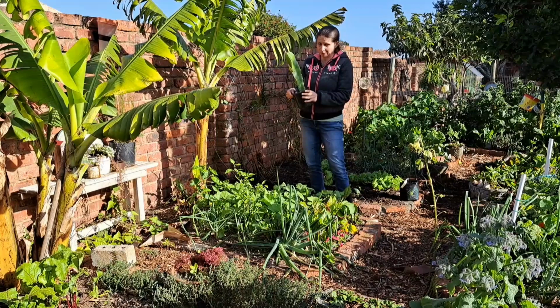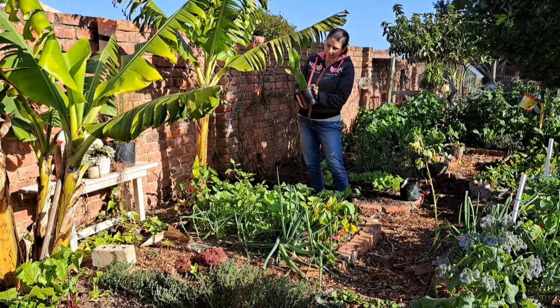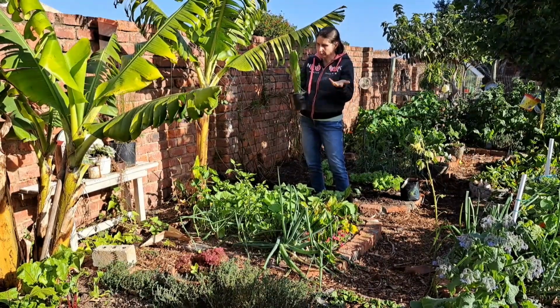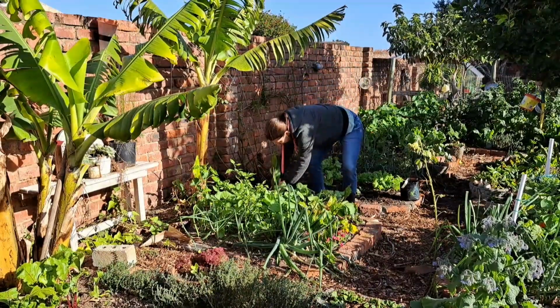I suppose it should be potted on, but look at that. It's growing little side leaves, whatever they're called. So I'm hoping that after a while we'll have dragon fruit. I've never eaten them, so I'm quite excited for that.